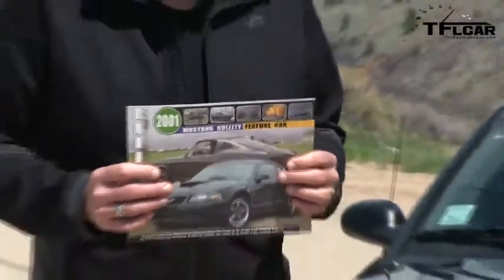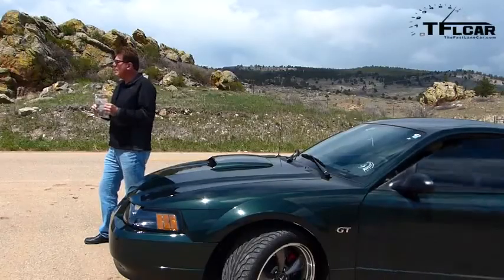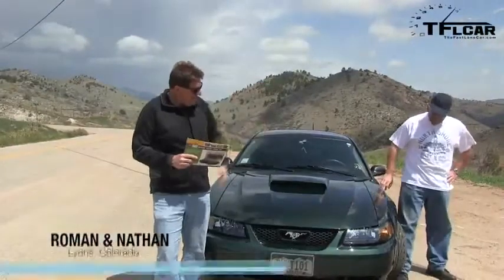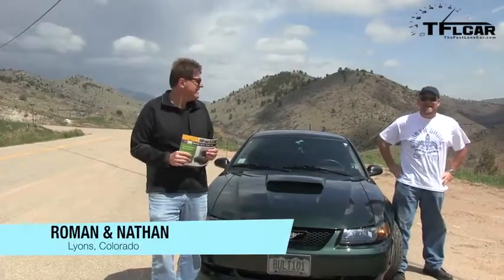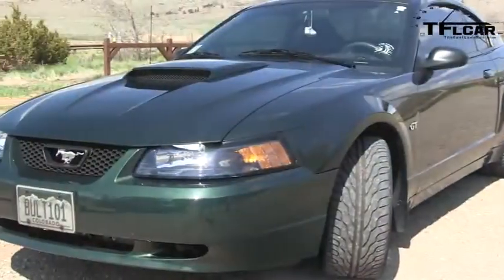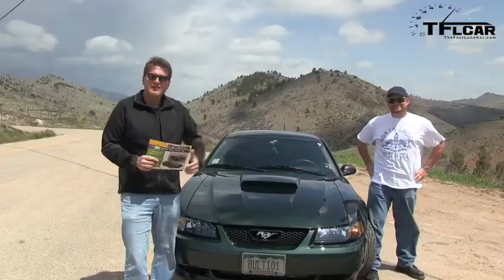If you're a car guy or a car gal, you have to know this car and this movie. That's right, it's Steve McQueen's Bullitt. And Nathan, what have you got for us today? Check it out. I have a 2001 Mustang Bullitt Edition. Which means what, Nathan? It means it's a modern collectible. Coming up next on the Fast Lane Car.